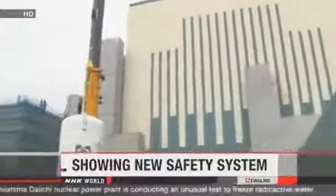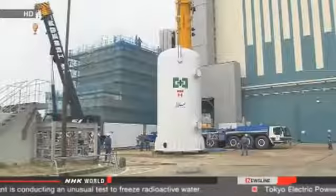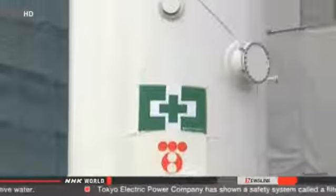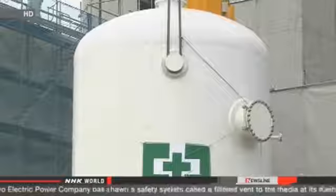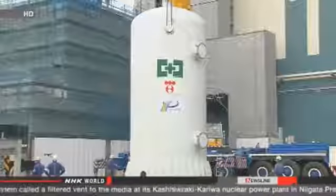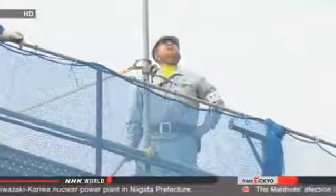TEPCO workers have started installing the devices in the reactor building at the Kashiwazaki Kariwa plant in Niigata Prefecture. Filtered vents are designed to release pressure in containment vessels if an accident occurs. They use a combined water and chemical filtration system to reduce the amount of radioactive materials released to almost zero. The governor of Niigata is worried the system cannot contain all dangerous substances.